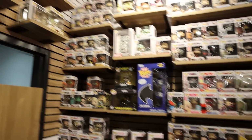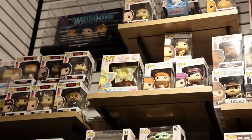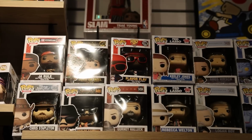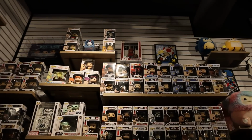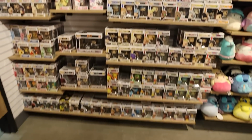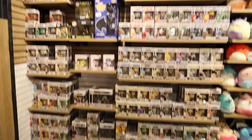And then besides that, looking around a bit, we've got the new Stranger Things ones, a lot of random characters up at the top, like Flava Flav. And if you guys didn't see, he did just get a pop for the Olympics, and I definitely picked that one up over on Funko.com, and I don't believe it's available anymore. I apologize. I should have told you earlier. But anyways, I'll definitely be picking up a few things from here, and I don't want to spoil what it is yet. I'll show you later.